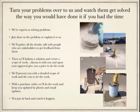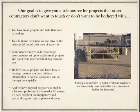We present you with a detailed scope of work and the cost to do the work. With a purchase order from you, we'll do the work and keep you updated by photos and email. All you do is sit back and watch it happen.